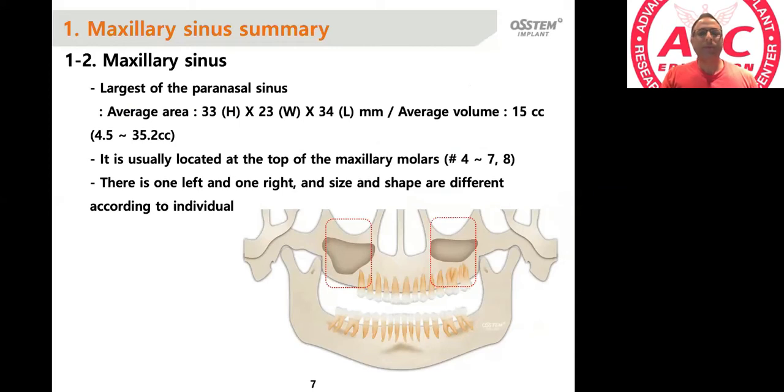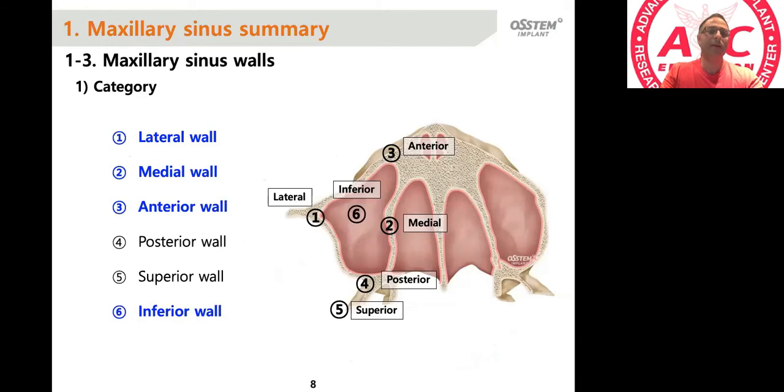So a lot of people ask, when we add bone grafting, how much can we add? It's a very large space, and it takes a lot of bone to plug the ostium, for example, which is the drainage to the sinus. It's located in the maxillary molar region, although it depends on the classification or category. Some of these sinuses can come fairly far anterior, all the way up to the distal of the canine. So you've got to be mindful of that.